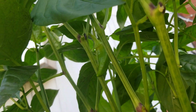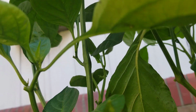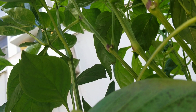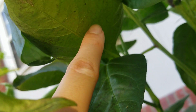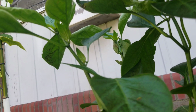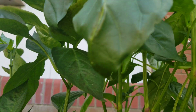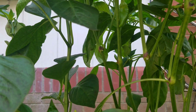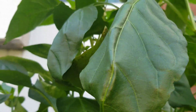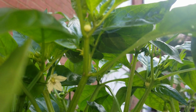Also, looking up allows you to see bugs that hide at the bottom of the leaves. So if you're able to get down in your garden, look up. You might find that a caterpillar is hiding along that main vein in the bottom of your leaf. So, I will keep you posted on whether or not I get any peppers off of these guys. But this one I think is going to be knocked off with the wind.